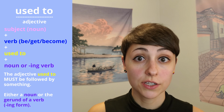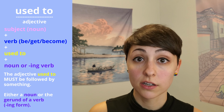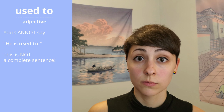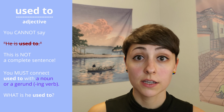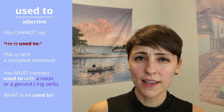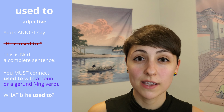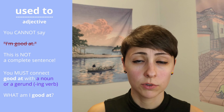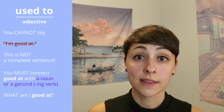Please remember, the adjective used to has to be followed by something, either a noun or the gerund of a verb, the ing form. You cannot say, he is used to, and end the sentence there. This is not complete. You must connect used to with a noun or a gerund. Otherwise, it wouldn't be clear. What is he used to? You have to include the what, the situation. It's the same as saying, I'm good at. Okay, I'm good at what? Cooking? Tennis? You have to complete the sentence. It doesn't really work unless you add that information.